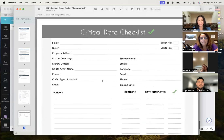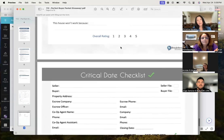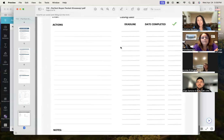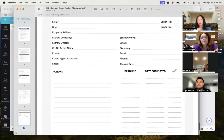The other thing this document has is a critical date checklist. So this is great because it helps you, but it also helps the client. We normally give them a copy of a calendar, or you can just print out some dates and just say, here's when your earnest money is due. Here's when your contingency is up. Here's when your loan is approved. Here's when we're supposed to close title, etc.